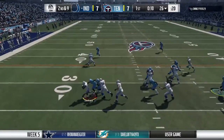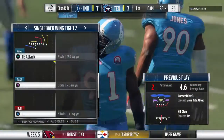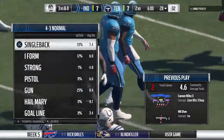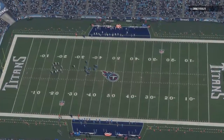They'll run again now with Darkwa. Only a couple there as he'll be brought down about the 28. Well, if the coaching staff's doing a good job upstairs, they'll file away what they just saw from the defense right there. They sold out to stop that running play. I'd say keep that in mind. They want to try that again. Go play action and hit them over the top.